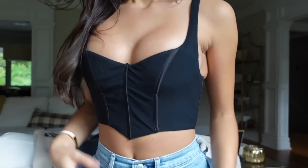Also, all sizes are a small. I know you guys ask me that sometimes. For reference, yeah, this is a small, but it fits super well. I love black. If you guys know me, I literally only wear black, and I feel like you can easily dress this up. It's just a great piece to have in your closet. It goes with literally everything, and for fall, again, I feel like corsets are gonna be really in. They have been in, so I feel like this is a good piece to have.